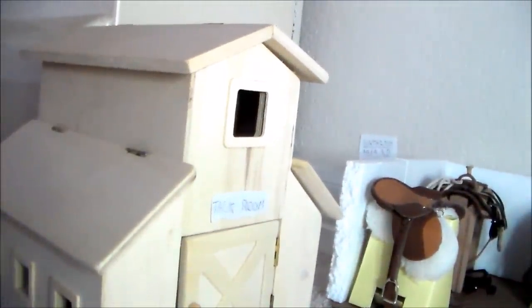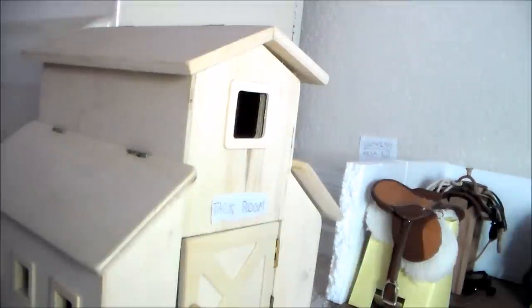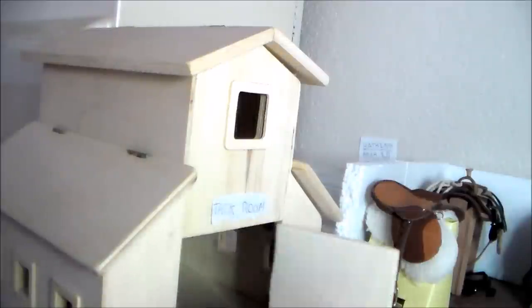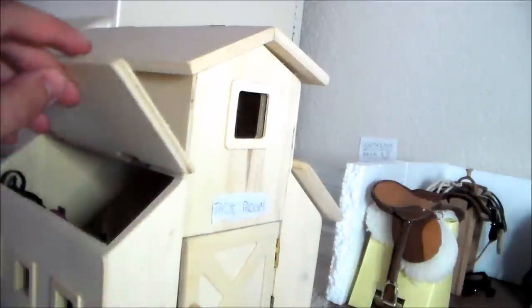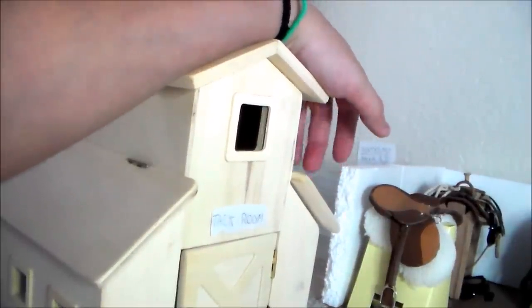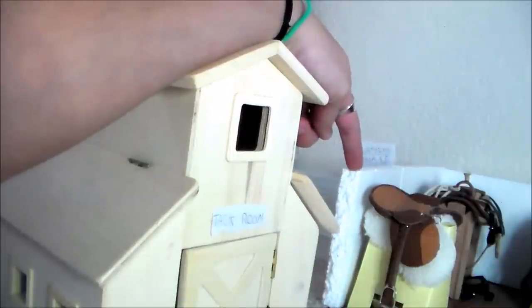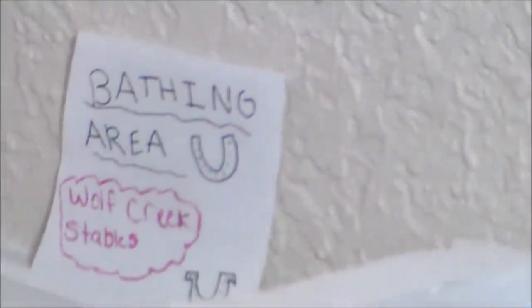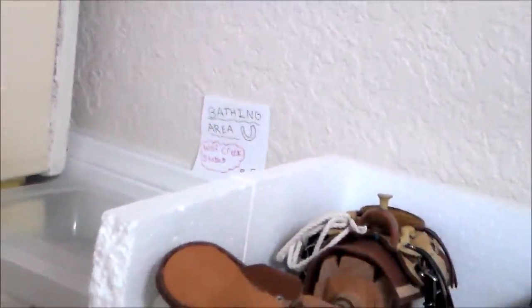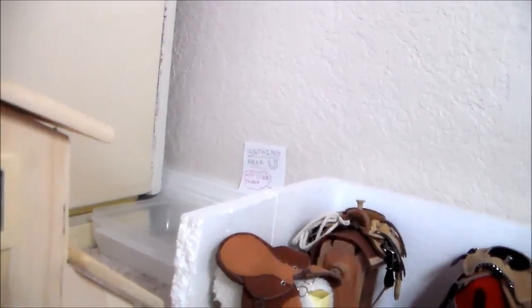Then this tack room, it's not really a tack room, it kind of just holds bridles and halters. But it's really small. Nothing fits in it. Only stablemates legitimately fit in it. And we've just gotten some new bridles. On this side, halters are supposed to be in it, but I don't have my halters at the moment because they're all being used. This is styrofoam. I want to replace this with wood as well. And then back there, you can't see that. That's our bathing area. It is the same, except I need to change the name. It says Wolf Creek Stables, but it is now Midnight Wolf Stables, so I might need to change that. It's where we wash all of our horses.